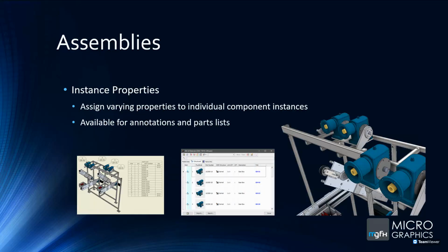Okay, and then in assemblies as well, you've got some instance properties. So in this drawing over here, you can see there's sort of four motors. Even though they're the same assembly, you could differentiate them by putting in an instance property and maybe giving it a tag number. So if one of them breaks out in the field, then you know which one to go to, which has got that tag component, that instance property, which differentiates which one is placed where. And this property is available for both annotations and your parts list as well, as you can see in the diagram over there, the bill of materials.